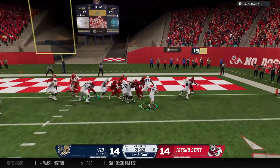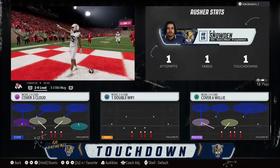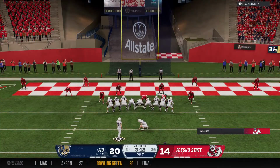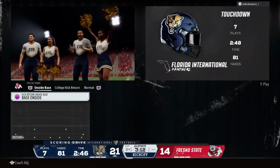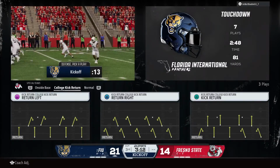Snap to the back. Touchdown, Panthers! And that one will give them the lead. And I like the running back's vision. He sees the hole, explodes through it. He knows where the goal line is, gets in the end zone, gets 6. And with the extra point, the score is now 21-14.